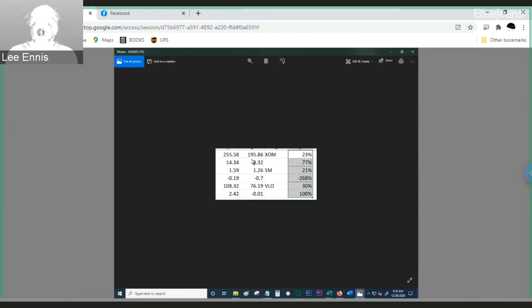And so, what we're looking at here again is a 23% drop in revenue, 77% drop in profit, versus SM, which has a 21% drop in revenue but a 268% drop in net profit. And then Valero, 30% drop in revenue, 100% drop in net profit. And yeah, I'm sure about that now because I remember this negative zero point 0.01.